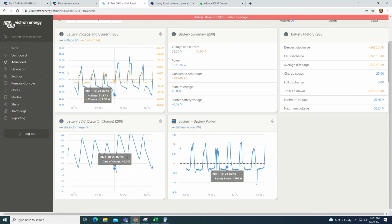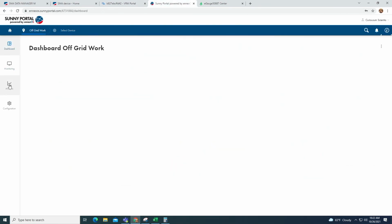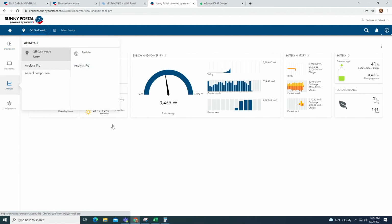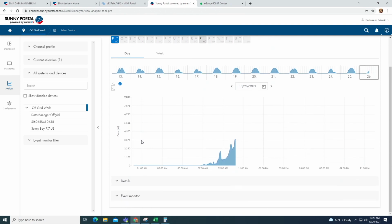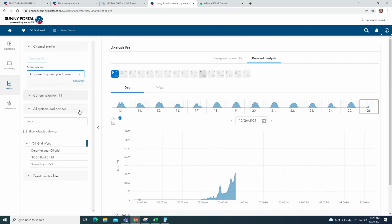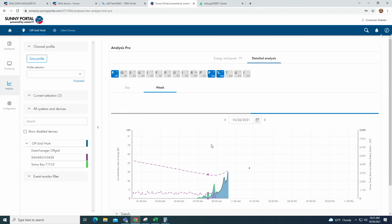This shunt is very accurate. I think the Sunny data is about 5% lower than the Victron, but it's the one that's actually going to turn the generator on. It's the controller from the Sunny Island. So if you look, you go to channel profile. This one, okay. Let's give you state of charge. Let's go to week.